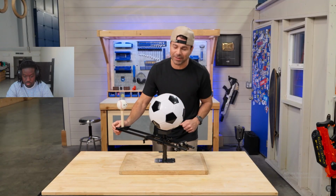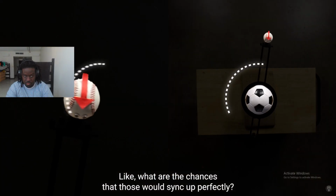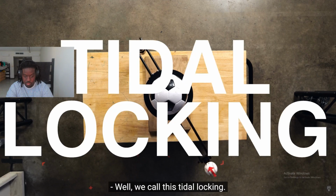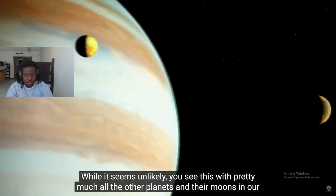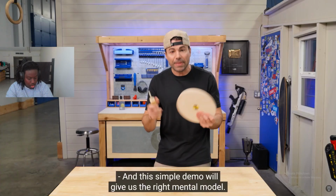But that's wild. What are the chances that those would sync up perfectly? Well, we call this tidal locking. While it seems unlikely, you see this with pretty much all the other planets and their moons in our solar system too.